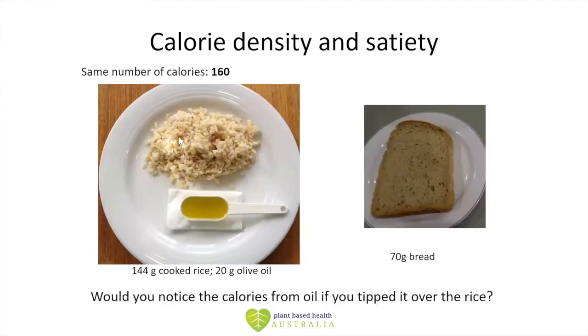Here's another example comparing, and this is actually a fairly large dinner plate. This is a serve of brown rice. I would eat more than this, but many people would be quite happy with that serve of brown rice, 160 calories. And that's how many calories are in 1 tablespoon of the Aussie olive oil. That's less if it was a US tablespoon.